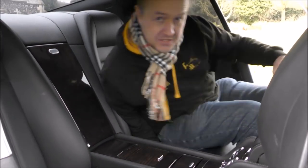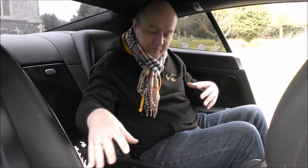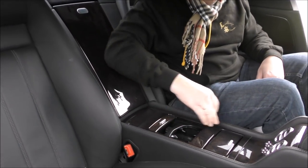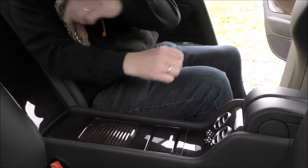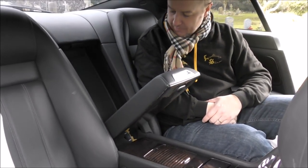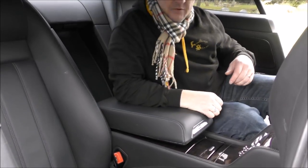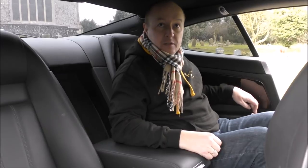In the back here, the seats are very individual and very figure-hugging. There's two of them, of course, not three, because you've got this center console. And in here, you've got your cup holders, your ashtray, your individual air vents, and this, which is a little bit awkward to open. You have to push it and jump down here, but then it comes down very slowly. Nice armrest. You've got your windows here. Plenty of headroom for an adult.